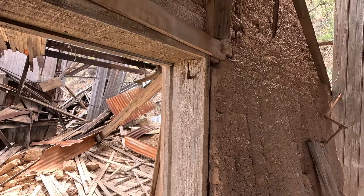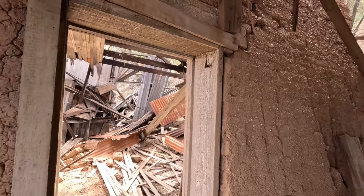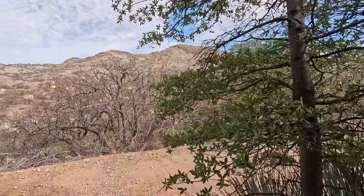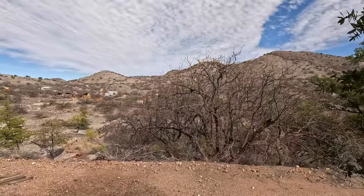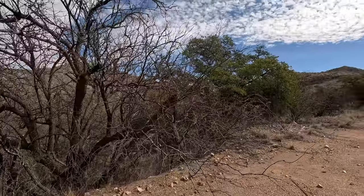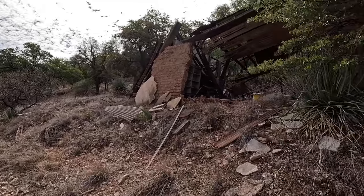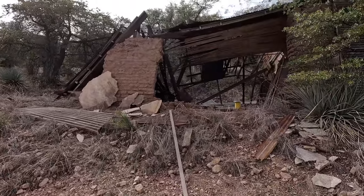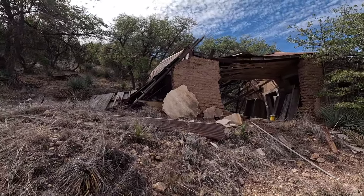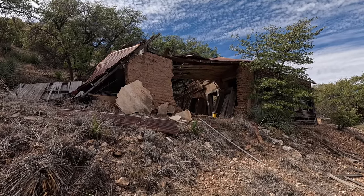Man, I'm glad I was able to get up here because you just never know. When we were talking to the caretaker, she said they had some windstorms and she kept hearing noises and wasn't sure what it was. And it was parts of buildings coming down. So yeah, some bad storms, they'll tear these things up. Be sad to see, but that's why I wanted to come down here, check it out.